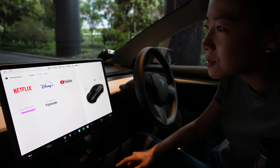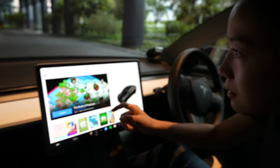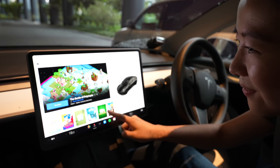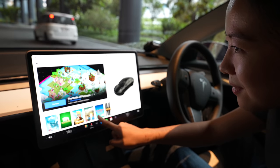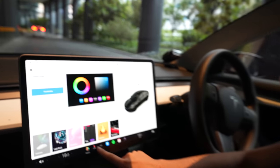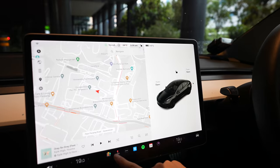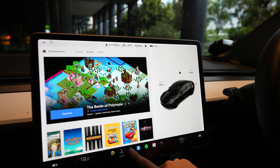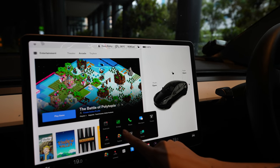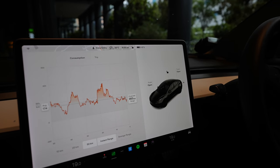Oh, you're so fast. Oh, there's Twitch as well. That's awesome. Press down to dismiss. Oh, I can put a game on this one. That is really cool. Damn. Oh, that's really cool. What is this? Here, it's a toy box. Nice. So you can play games, you can change the color of your car in the console. Yeah. Oh, that's cool. Oh, toy box, that's the one that you were saying. Yeah. Energy. That's how you see your battery efficiency when you have a trip. Oh, I see. Oh, damn.